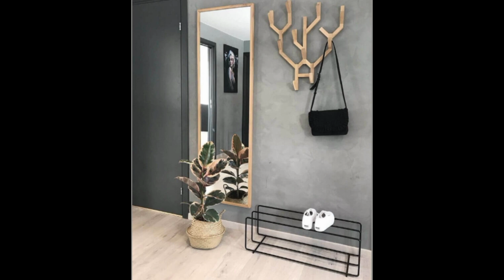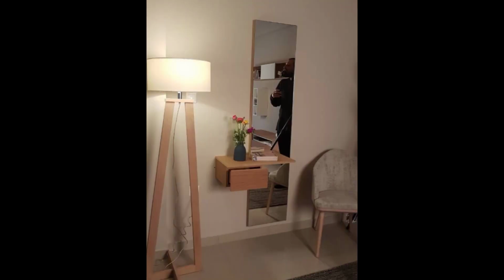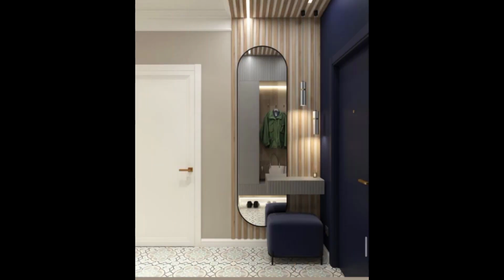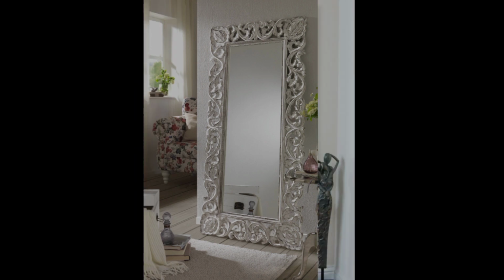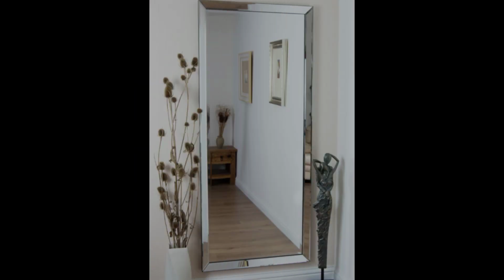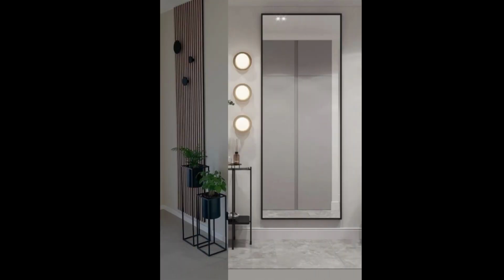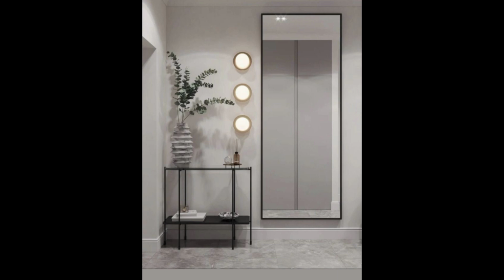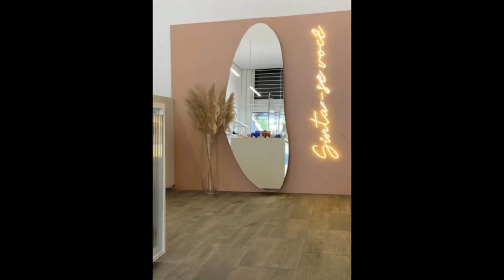Full-length mirrors are commonly used in bedrooms, dressing rooms, and halls. There are various styles including freestanding mirrors, wall-mounted mirrors, wooden mirrors, and silver mirrors, etc. Some mirrors have additional features like adjustable angle, built-in lighting, and storage options.